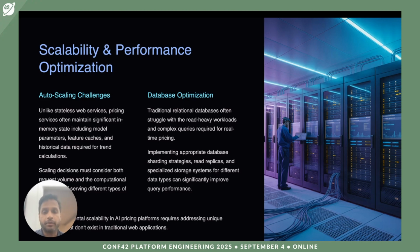Additionally, you have to make sure where in the databases you can optimize to make sure that we are able to manage heavy workloads, and that the complex queries or complex calls are driven efficiently. So it goes beyond just needing the right and accurate predictions; you also have to make sure that we have the ability to scale and optimize the performance.